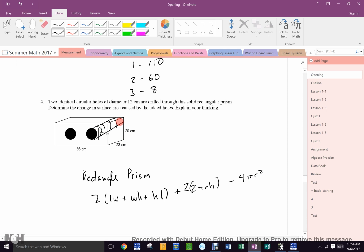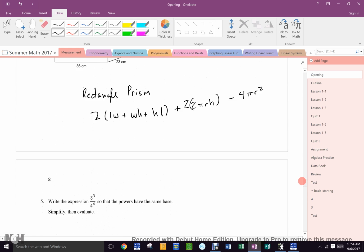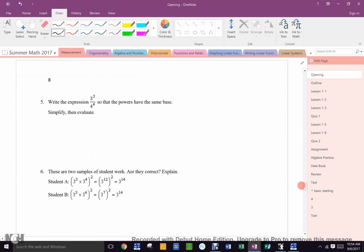even though you drilled a hole. What if I had asked you to do volume? Some of you would have done volume in grade 9. Is it straight subtraction or is there adding? Excellent. We'll be talking about that later. All right, that was the first page.